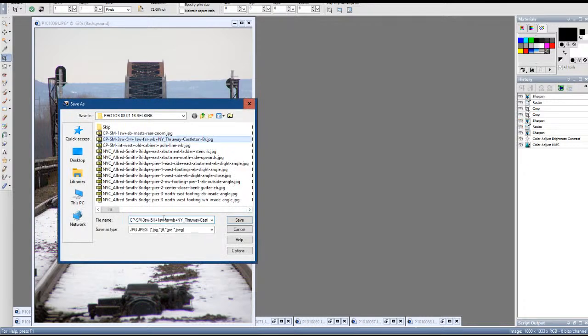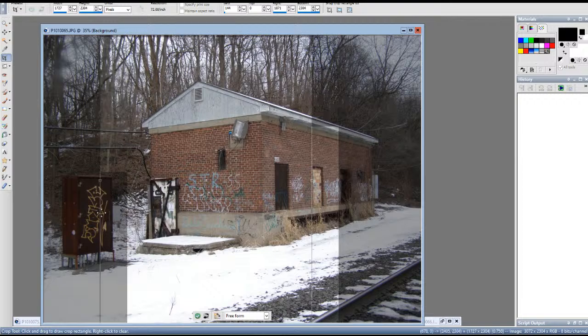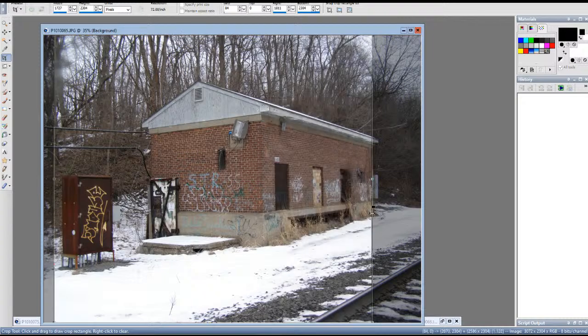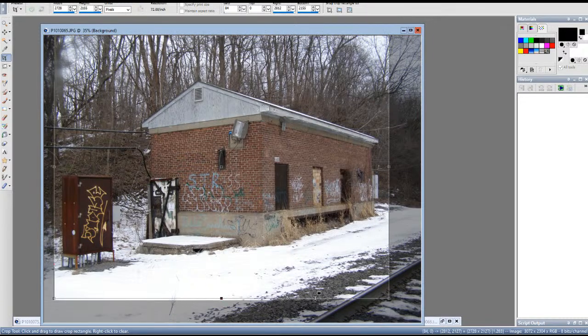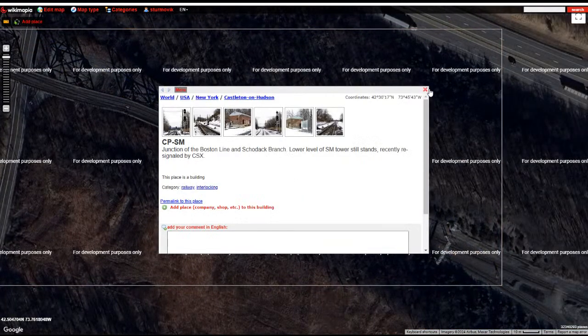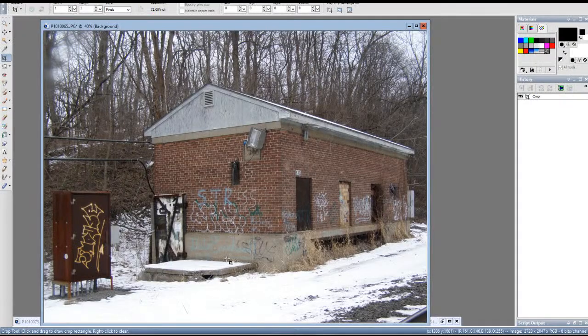So this is just going to be the same file name as this guy, but remove the bridge. Now here we have what's left of CPSM. I think it's still there. I really need to go back and revisit this. I have some plans to do so. If it is still there. Yeah, it does appear to still be there. Right there. Probably not doing great. So I gotta pencil this in for an Urbex mission.